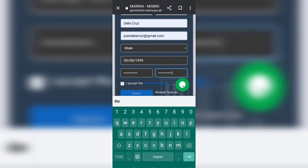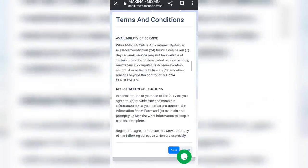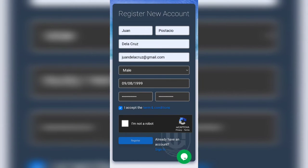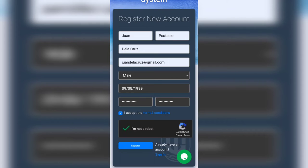Then after that, click accept the terms and conditions. You may or may not read this, and then click agree. And then also click I'm not a robot. After that filling up of information, pwede na kayong mag-register.